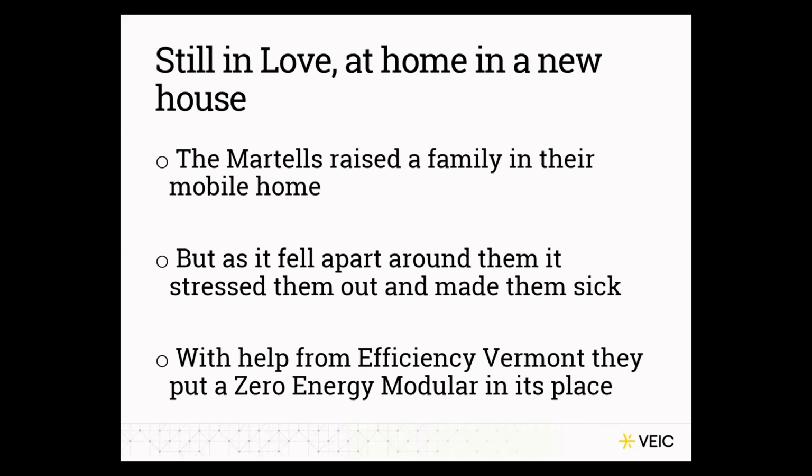And over time, the kids grew up and moved away, but the parents stayed in the home. It was just an old house. It was not a new house when they moved in, and they lived there for more than 20 years. It was really getting to be quite stressful for them to live in that home. Through our flagship program in Vermont, we helped them move into a new zero energy modular. So if you'll bear with me, I'm going to switch over to a video of them.